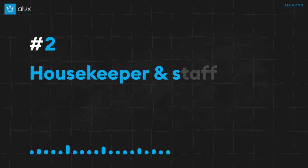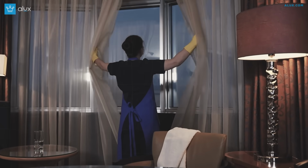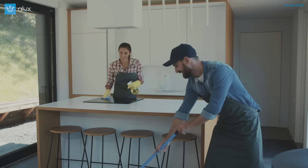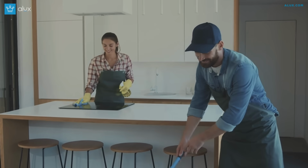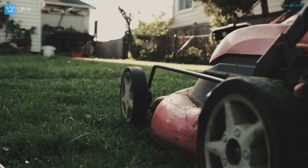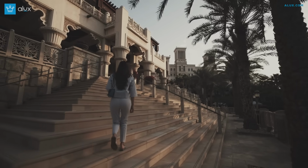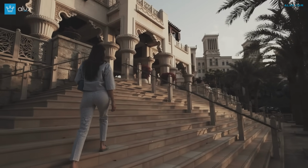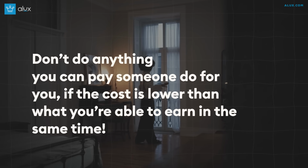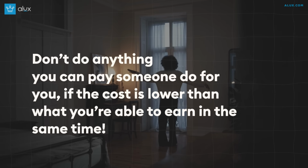A housekeeper and staff. This might sound kind of weird, but in the case of really rich people, the dishwasher, the lawnmower, and the carpet cleaner are actual people. Expensive homes require maintenance, and when you're dealing with a large property, it becomes more of a full-time job. So you need actual people to delegate those tasks to in order to focus on what you're doing that's making you able to afford this home in the first place. As a rule of thumb for everything in life, don't do anything you can pay someone to do for you if the cost is lower than what you're able to earn in that same time.